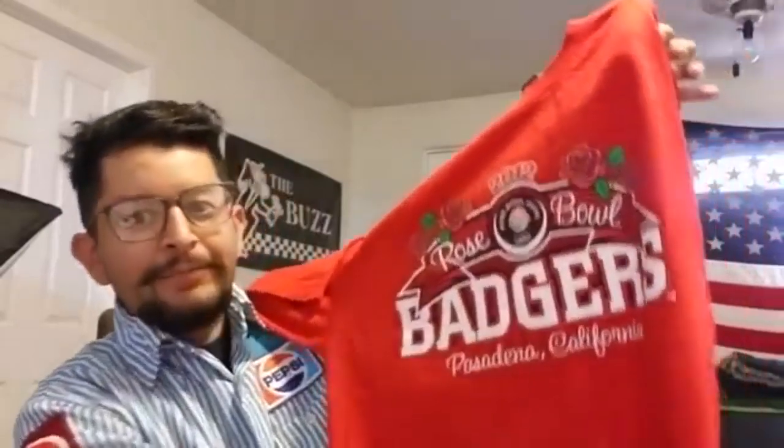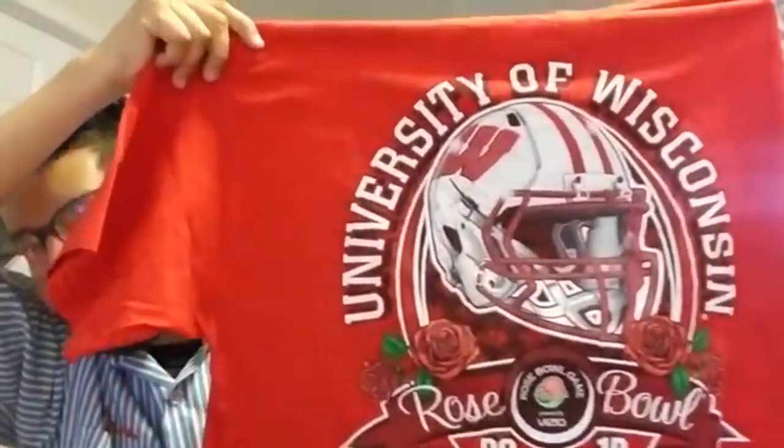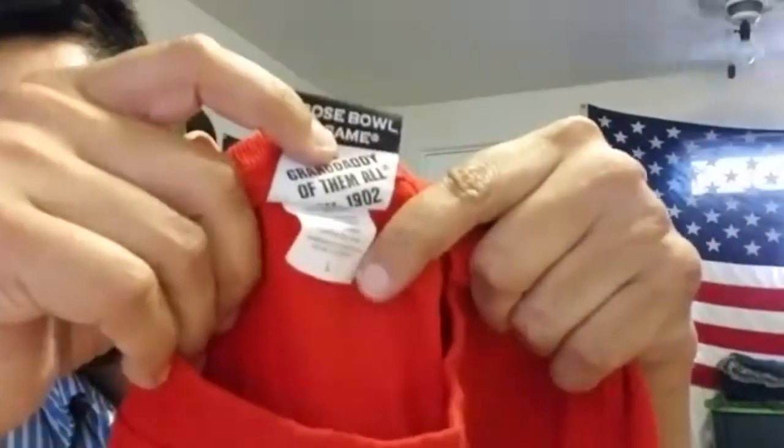All right. The Badgers, 2012, Rose Bowl. Bam. The back. Look at that. Sick piece, dog. Look at how it looks, man. Double sided. And this is Rose Bowl official merch. Boom, baby. Size large. If you want it, come get it. If you don't want it, don't buy it. But please buy it.